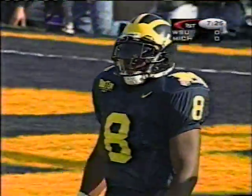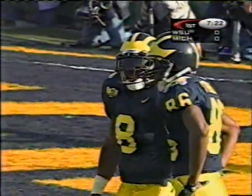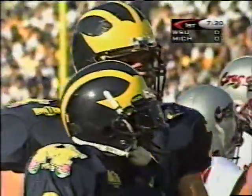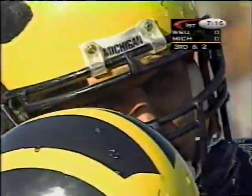Normally, when you have a right-handed quarterback, you want experienced, tough guys over there on that left side to take care of him. In Michigan's case, they have 2 redshirt freshmen on the left side of that offensive line, but they've been very good.